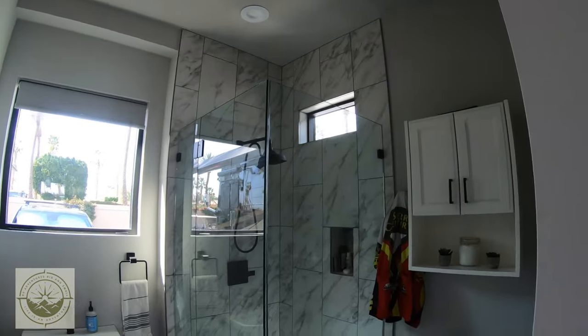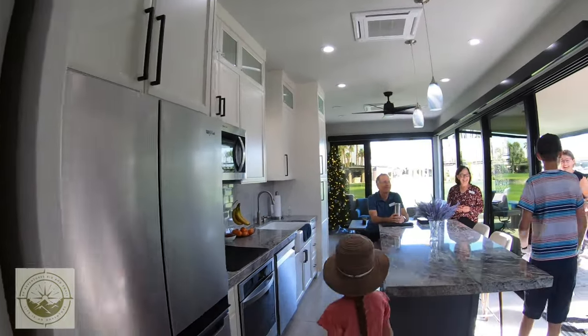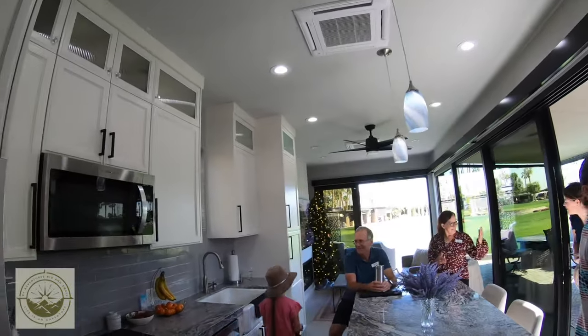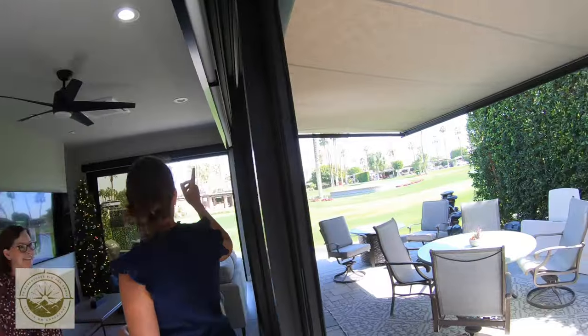I love the bathroom. Look at that. It's so nice to have a bathroom of your own there. When you have guests over, they don't need to go in your coach or anything. You've got it right there. Plus, it'd be nice to take your showers and not have to worry about how much hot water you're using and things like that.